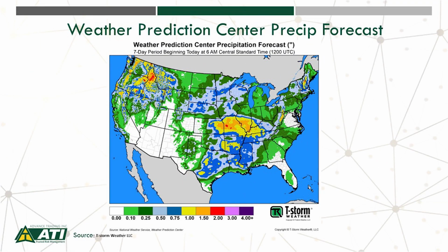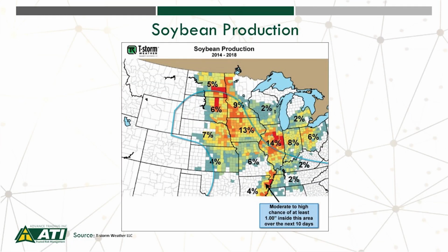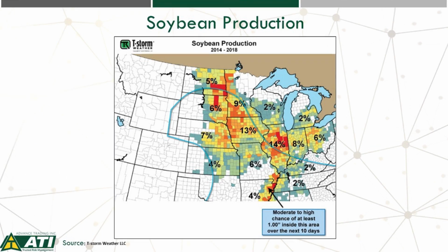The heaviest amounts here, we're looking at the yellow amounts in Missouri, eastern Kansas, southern half of Illinois, far southern Indiana. A little bit of rainfall also up in Minnesota, South Dakota. Lighter amounts across Wisconsin in that green, northern Illinois, Indiana, Michigan, and Ohio. Now let's take a look at a little different perspective. This slide's courtesy of T-storm weather. Within that blue line here, there is a moderate to high chance of at least an inch of rain inside that area over the next 10 days.